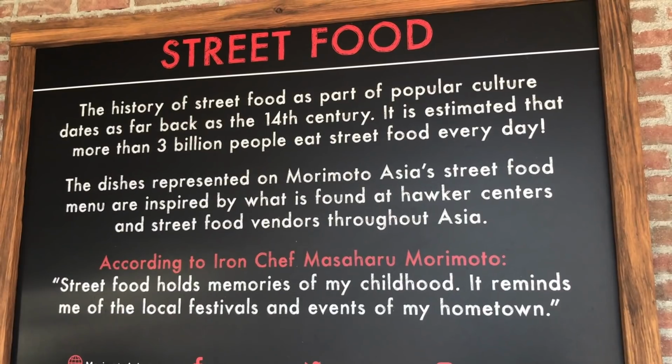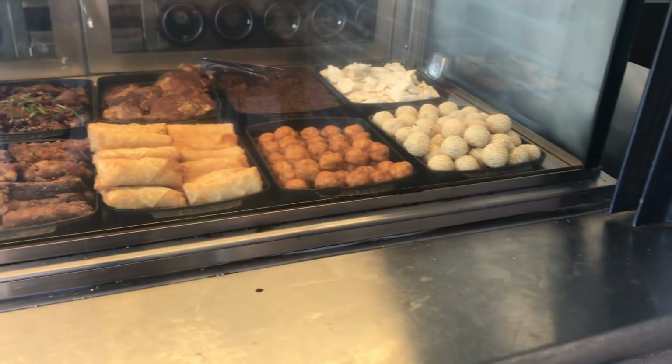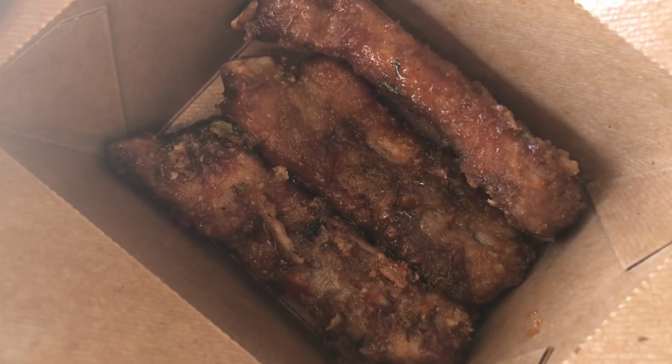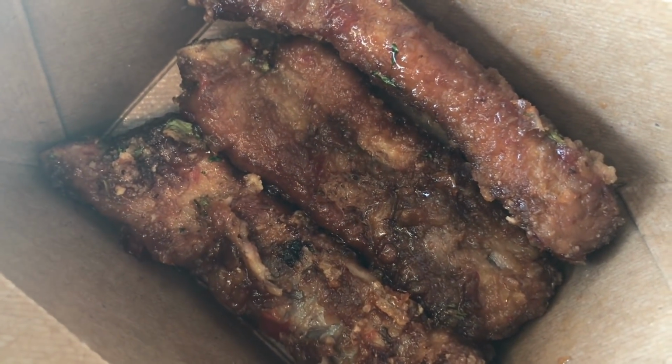So another cool thing about Morimoto is that they do have a walk-up option. It's called Morimoto Street Food. They've got ramen, they've got sushi, they've got sake, but they're most famous for their Morimoto baby ribs, which sound very delicious, so let's try some. I wish y'all could smell through your computer screen right now because, wow guys, these smell incredible.